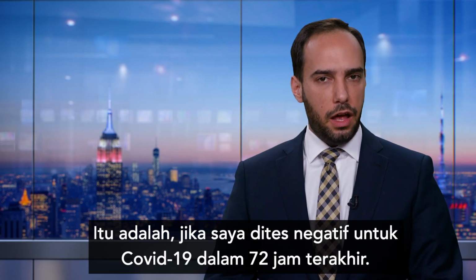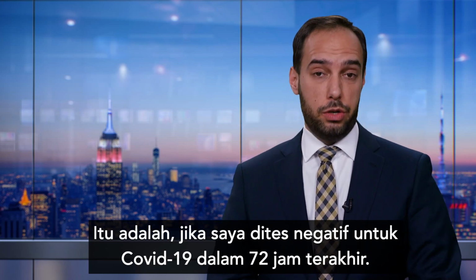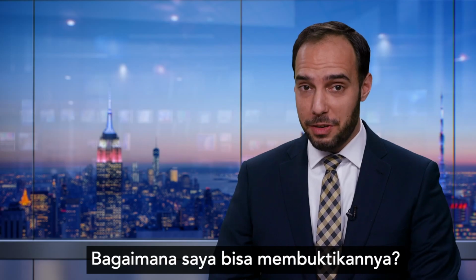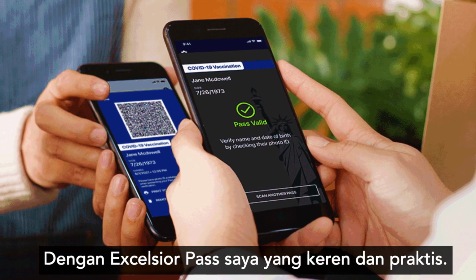That is, as long as I've tested negative for COVID-19 in the last 72 hours, or that I've been vaccinated against COVID-19. And provided I can prove it. How can I prove it? Why, with my handy-dandy Excelsior pass.